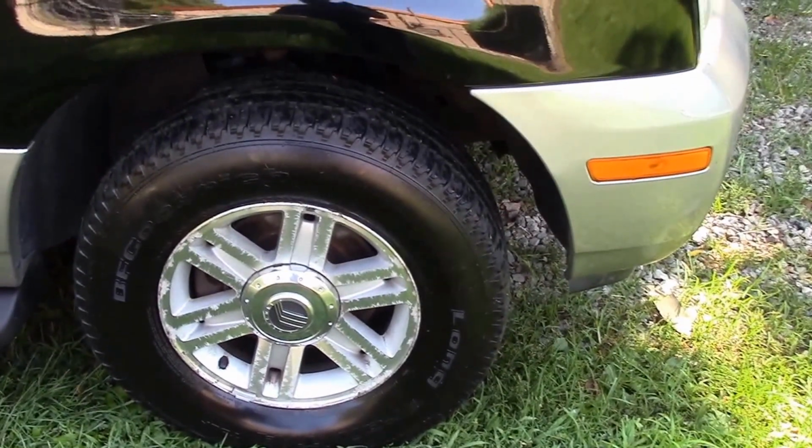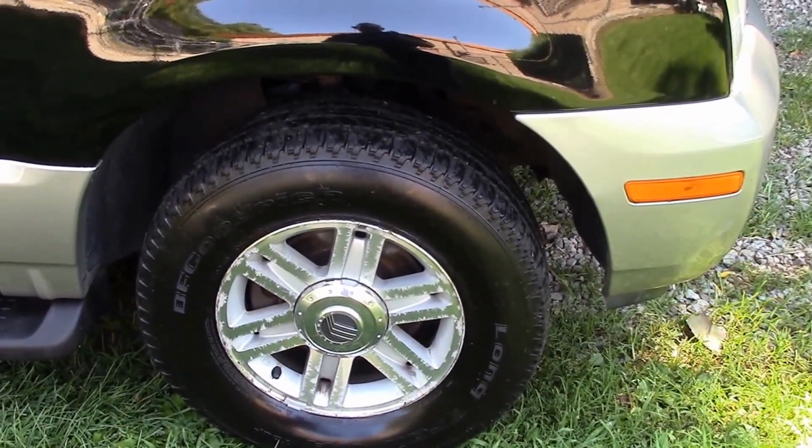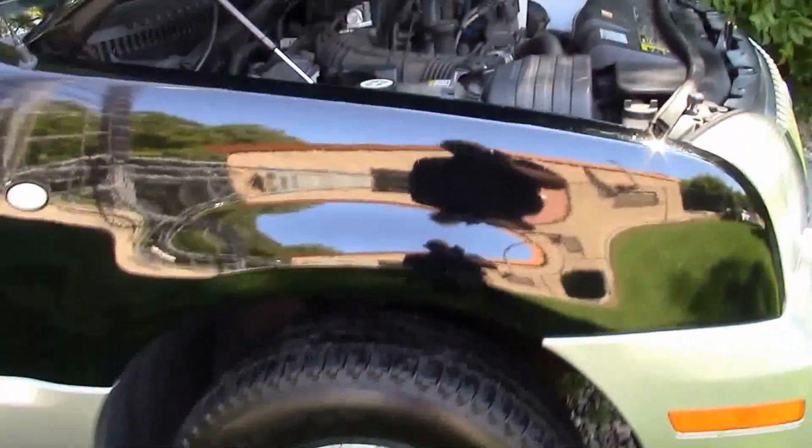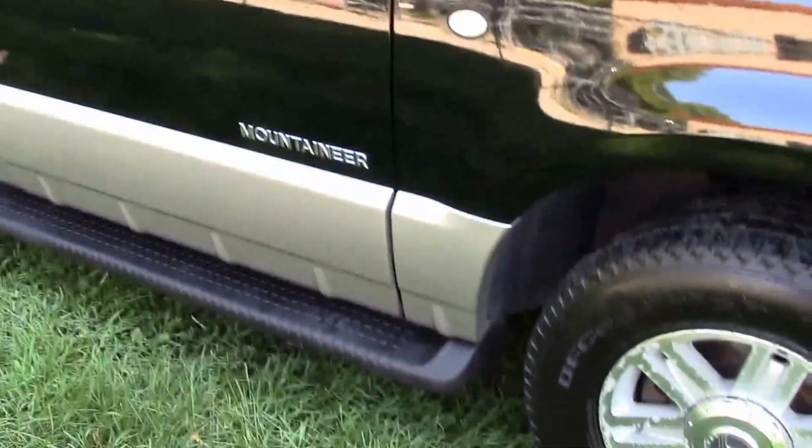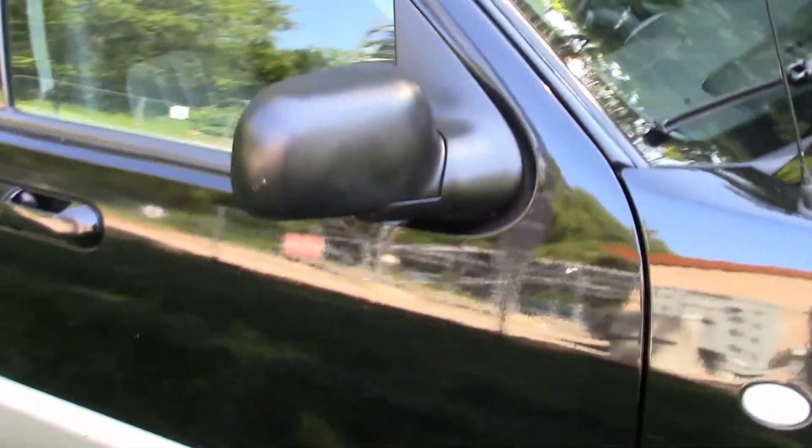Aluminum alloy wheels, you know, factory. That's actually pretty decent. I like that. All right, now as you can see, the paint's clean and shiny, even though it is checked all over the place. And as you can see, it's got the nice running boards. It's two-tone. No damage to the right front fender. Honestly, a $300 Mako paint job on this thing would probably go a long way. This is actually a pretty nice looking truck.